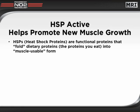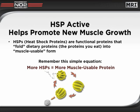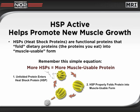Heat shock proteins are functional proteins that fold dietary proteins, that's the proteins you eat, into muscle-usable form. Just remember this simple equation. More HSPs equal more muscle-usable protein. Here are the basics on how these heat shock proteins work. First, a newly formed unfolded protein enters a heat shock protein. Next, the heat shock protein folds that protein into muscle-usable form. Finally, the folded protein exits the heat shock protein where it can be placed onto growing muscle fibers. This heat shock protein technology is a major contributor to NO2 Charger's powerful lean mass generating effect.